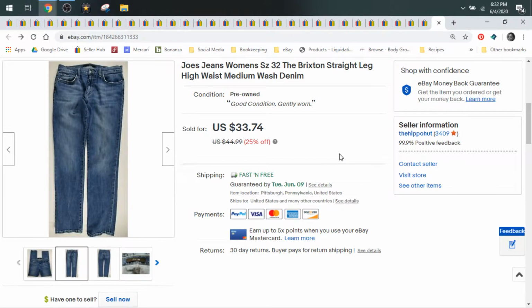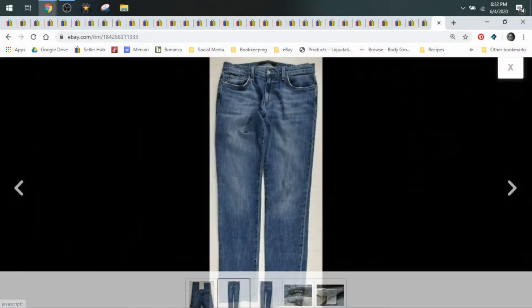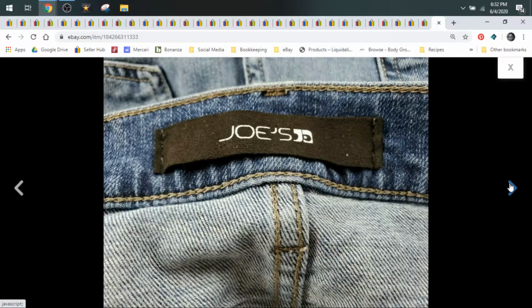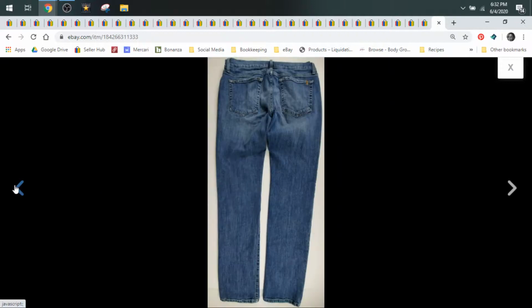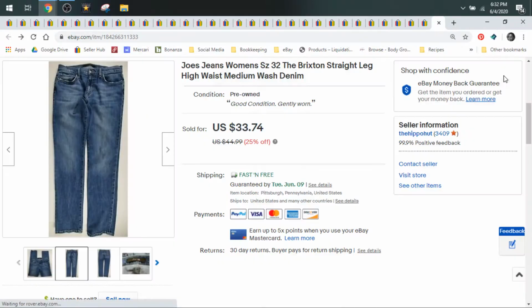Alright, so these are Joe's jeans. Joe's jeans are a really good brand to look for. I wouldn't pay $7 for them though. I would pay up to $4 and $5. They do flip pretty fast and they do go for pretty good money. They have lots of different sizes, they have lots of different styles, and they all have names.